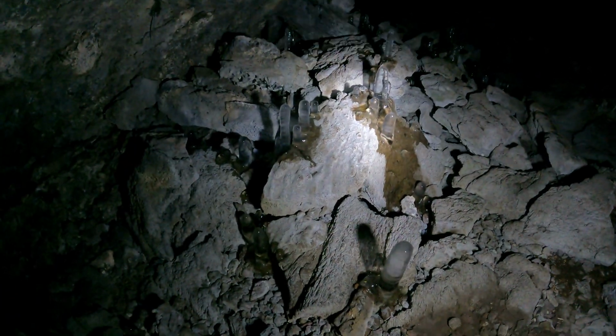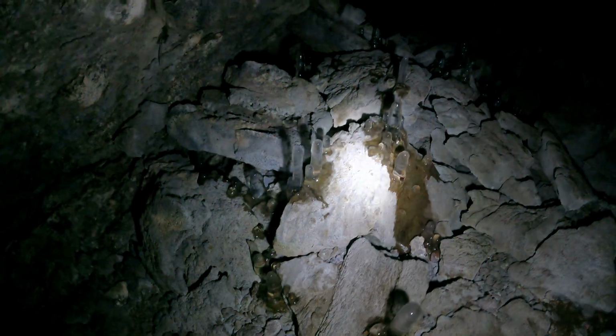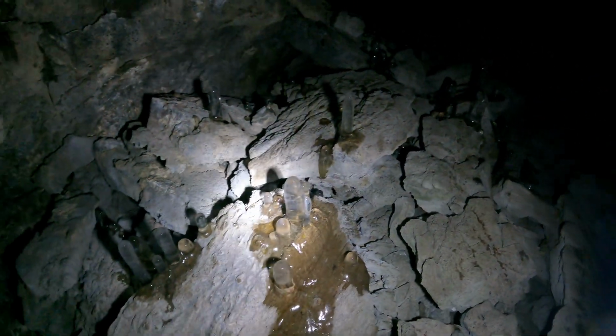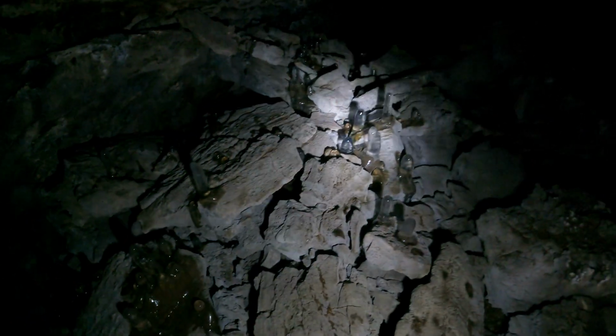Okay, so there are a lot of small ones here. And here's just one random one right in front. Couple small ones over there. Notice how they're different heights. I'm assuming that's because of water flowing. You know, more drips per minute or per hour, however. The more water that comes down, as long as there's time for it to freeze, it should be taller.